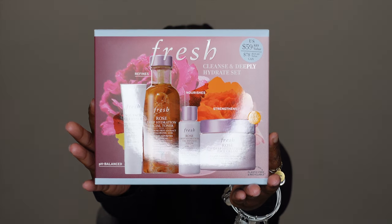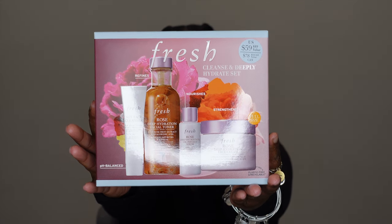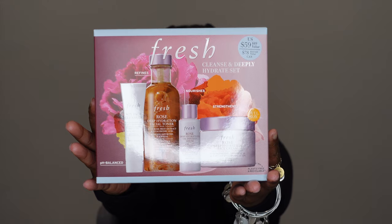It includes a cleanser, a toner, a hydration serum, and a moisturizer. Y'all see the theme? Okay, we're going from start to finish. We're going from the cleanser, all the way to the serum, to the moisturizer.